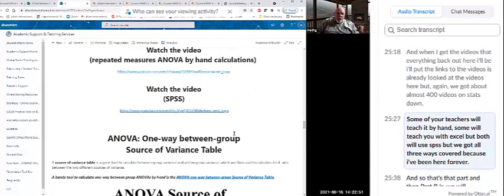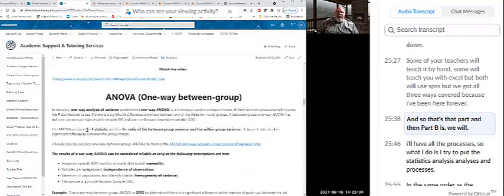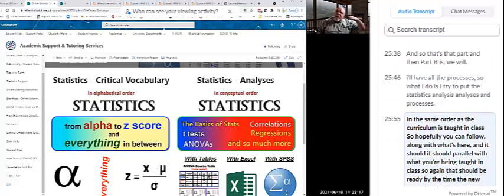Some of your teachers will teach it by hand. Some will teach it with Excel, but most will use SPSS. But we got all three ways covered because I've been here forever. And so that's that part. And then part B is I'll have all the processes. What I do is I try to put the statistics analyses and processes in the same order as the curriculum is taught in class. So hopefully you can follow along with what's here, and it should parallel with what you're being taught in class. Again, that should all be ready by the time the new semester starts.